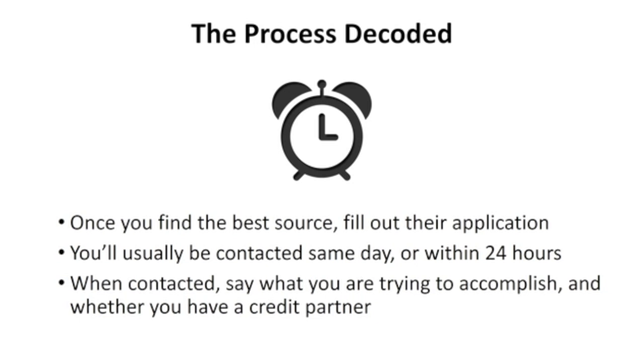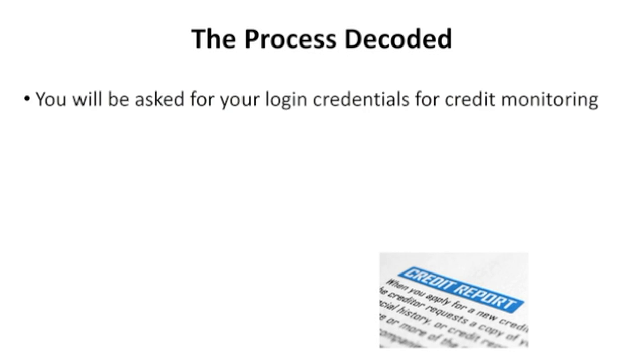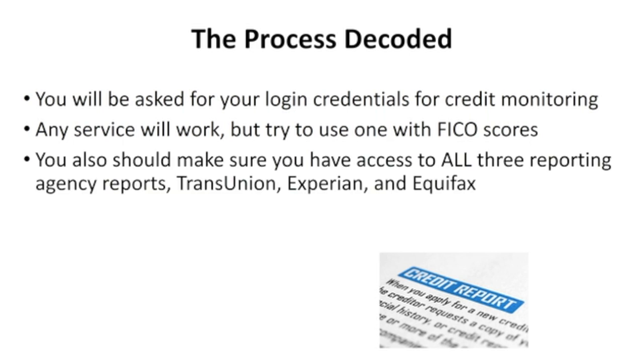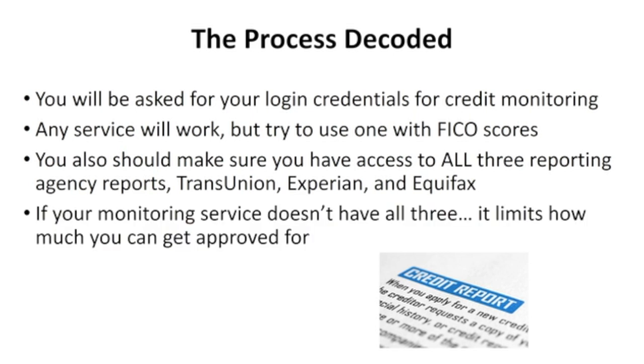You usually will be contacted the same day or within 24 hours. When contacted, say what you are trying to accomplish and whether you have a credit partner. You will be asked for your login credentials for credit monitoring. Any service will work, but try to use one with FICO scores. You also should make sure you have access to all 3 reporting agency reports, TransUnion, Experian, and Equifax. If your monitoring service doesn't have all 3, it limits how much you can get approved for.